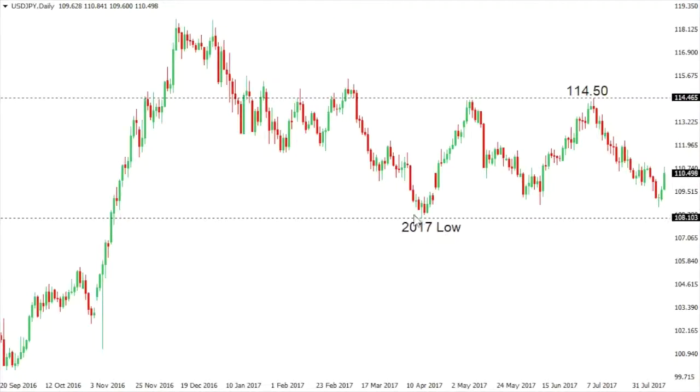Dollar yen. So dollar yen has broken up in recent trade, with the market being supported ahead of the 2017 low at 108.13, and we've seen a range trade in this market over the past several weeks and months. And so it's possible that this latest bounce that we're seeing could open the door for fresh upside in this market back towards the 114 to 115 area in adherence of this range.